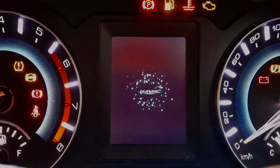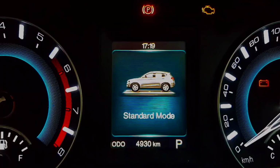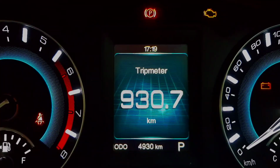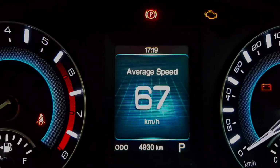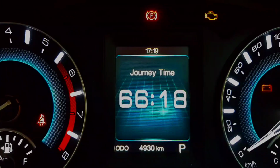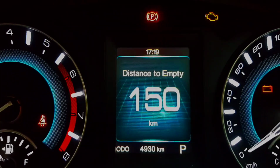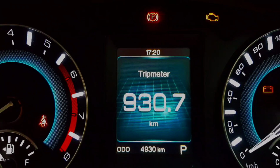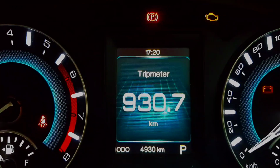It starts with the standard mode, as it has three modes: economy, standard, and snow. And then when you move, it's just showing the trip meter there, how far you are on the trip, and the tire pressure, average speed, journey time, distance to empty, and then instant fuel, and then the average fuel. The screen has only those things, and that's all it has.